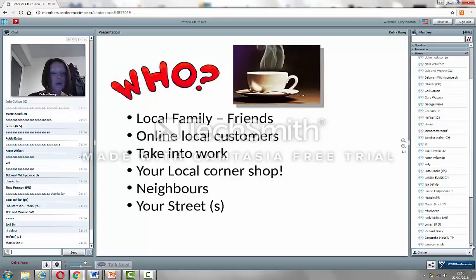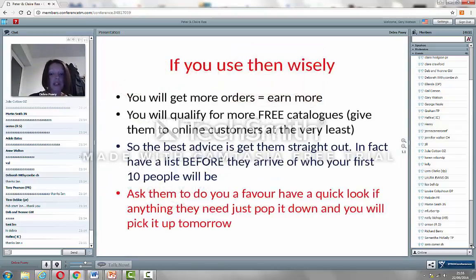But then once you've got more catalogues, you can look at online customers who bought from you, you can give them a catalogue, take them into work, local shops, Ian's talked about that, neighbours and your street. There's endless places you can leave these catalogues. Now if you use these catalogues wisely, these first 15, 5 of each, you will get more orders, so you earn more. You will qualify for more free catalogues.